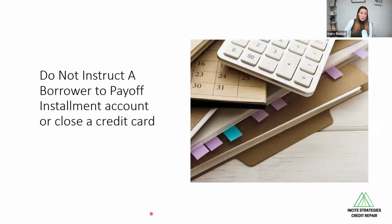Okay. Do not instruct a borrower to pay off an installment account or close a credit card.